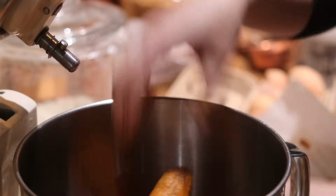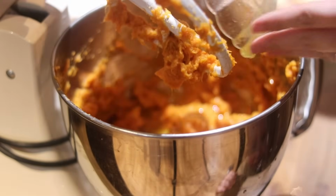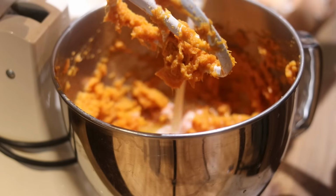So we're going to move on to our sweet potato casserole. I had the 3 pounds of sweet potatoes roasted and peeled going in. I mashed them up in my KitchenAid.